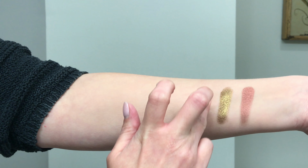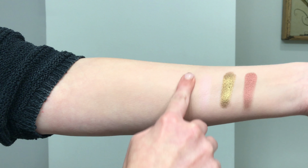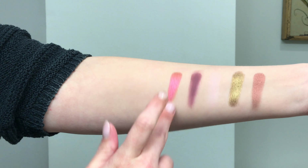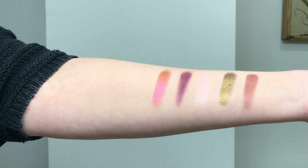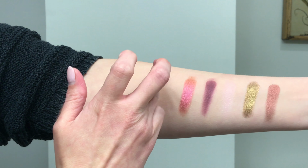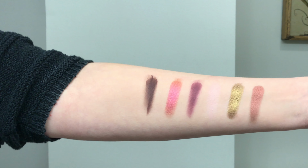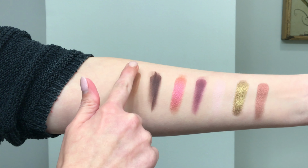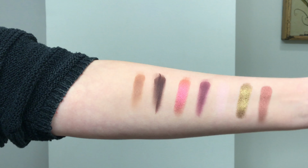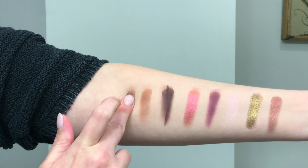Third row, Sugar Daddy. Figgy Pudding. Hot Toddy, which is another one of my favorites. It has a duochrome orange shift to it. Reindeer Paws, which is the darkest shade in the palette. Gingerbread Latte. Another light warm brown with less orange to it, also matte. And Spiced Rum.